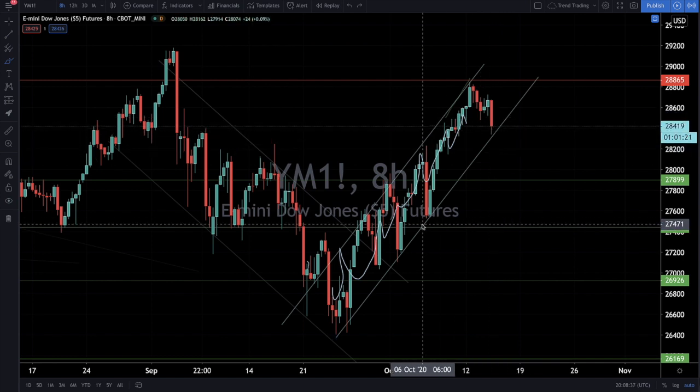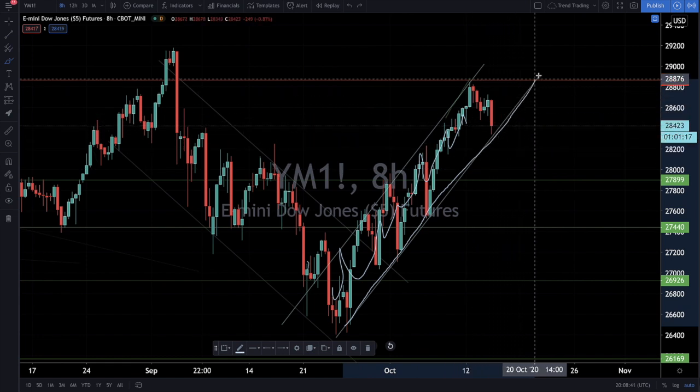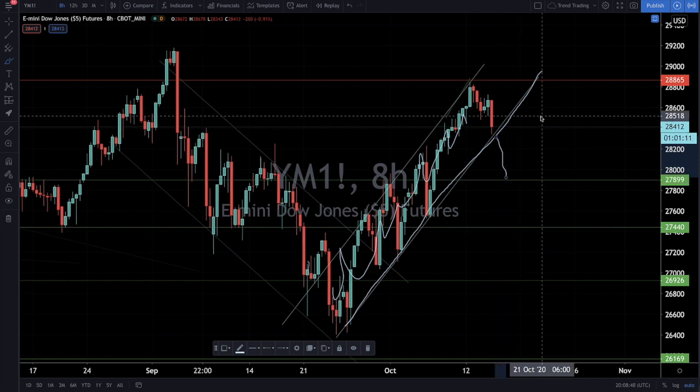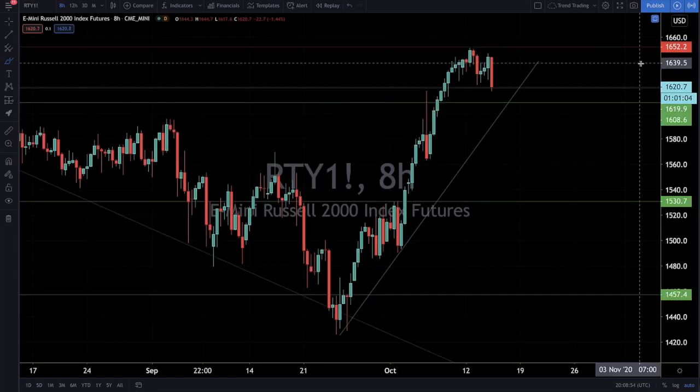What happens if we break below this trend line over here? At that point, we'd be looking for a move back down, at least into the support over here at 27,900. All right, nothing sticking out to me that's saying, yes, I want this yet. Let's look at the Russell over here.